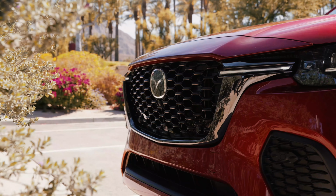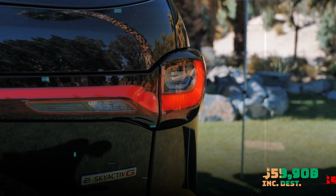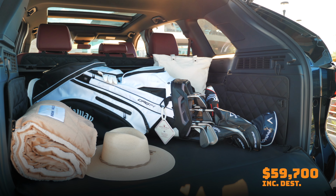The Turbo S Premium trim gets you into the higher output tune for $53,905 and goes up to $59,700 for the fully loaded Premium Plus trim with the most expensive paint, the premier tow package, and the digital rearview mirror.